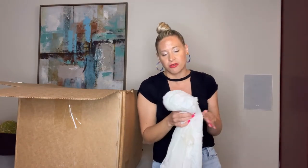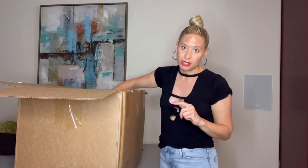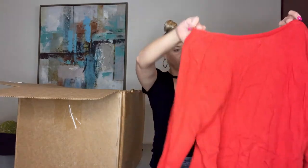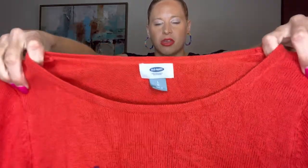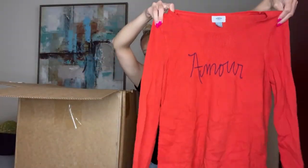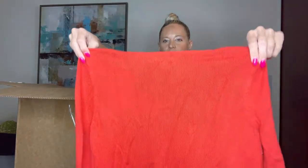Like I said before, a lot of the stuff with tags isn't very good, but I would say something that is sold at Nordstrom is probably a pretty good brand. So I'm putting that in my pile to research and probably list on my own, but you never know. This has a cute saying on it, Amour. It's Old Navy though, but it might sell just on style alone. It is like a lightweight sweater.